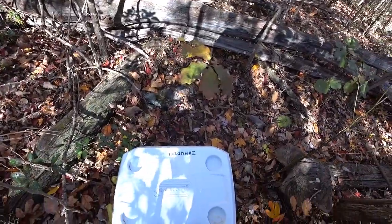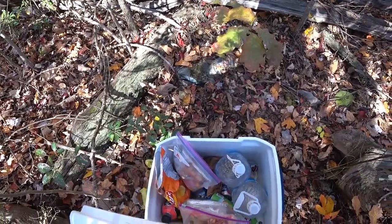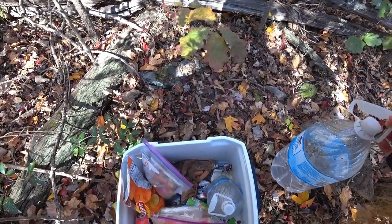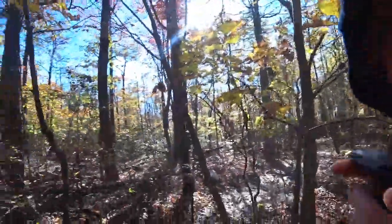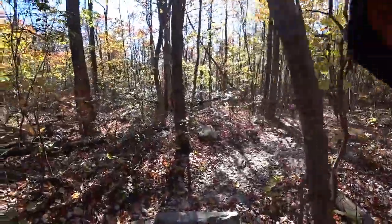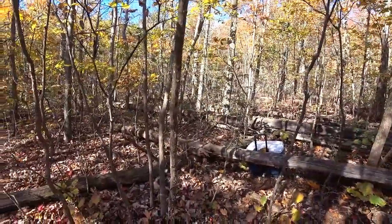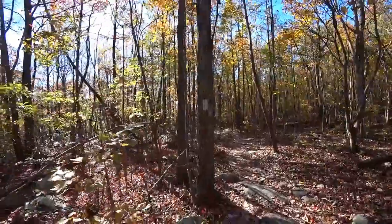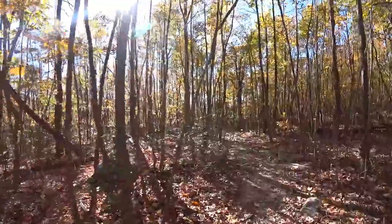So there's this ice chest on the side of the trail. And you can tell by how moldy and nasty the hot dogs and stuff are, it has been here for a while. Trail magic's a nice thought, but if you're gonna do it, don't abandon it.